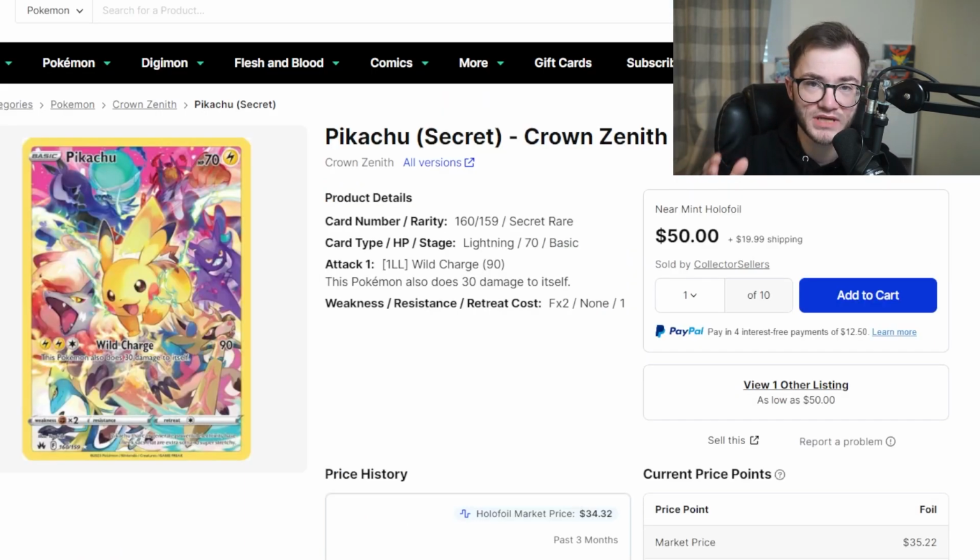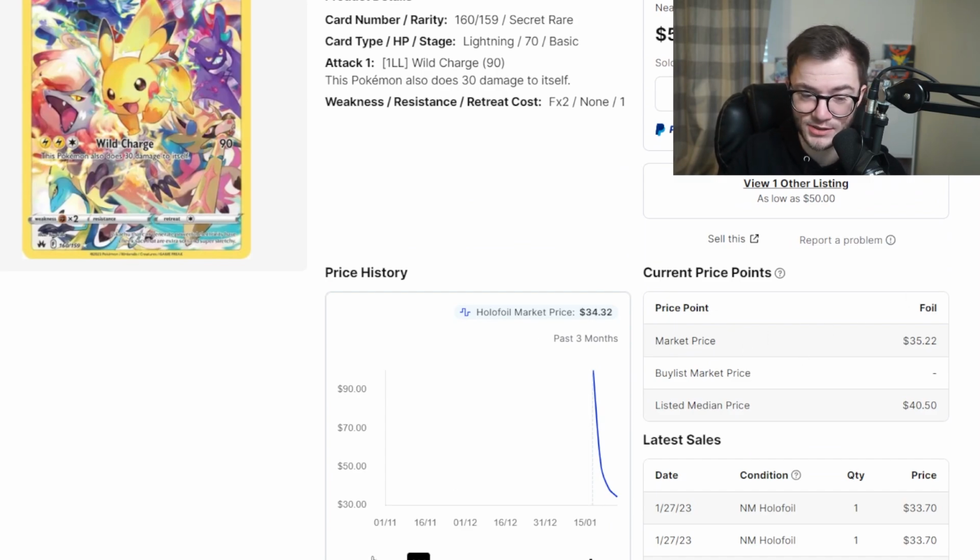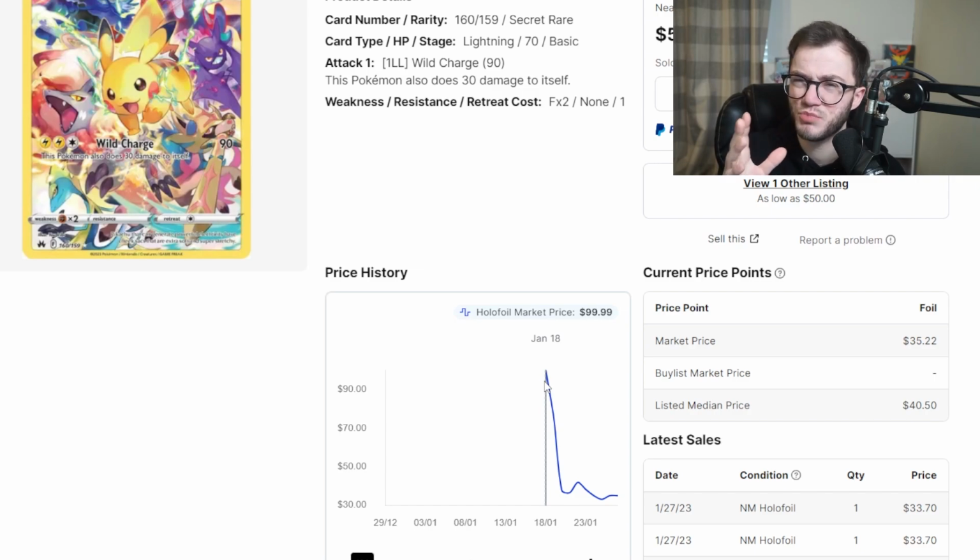Now, one of the big cards coming into Crown Zenith was the Pikachu Secret Rare. This is the biggest card outside of the Galarian Gallery slot, so this is in the main set, as it were, and it was pre-hyped. Let's take a look at this. Look at the price of this, guys. We'll go back to when it came out. It was about $100. That's proper hype prices.